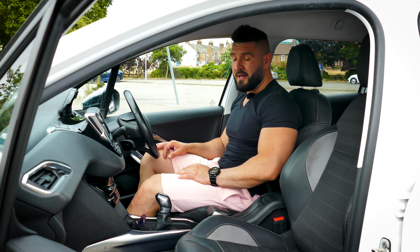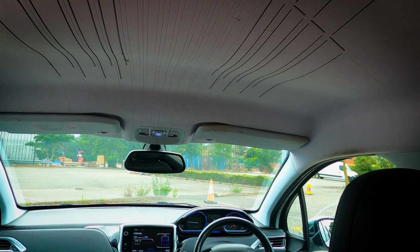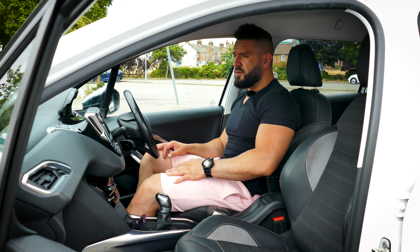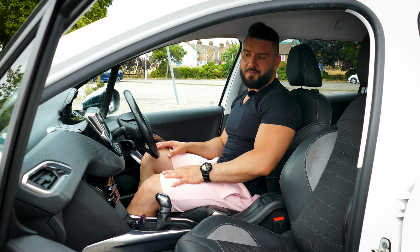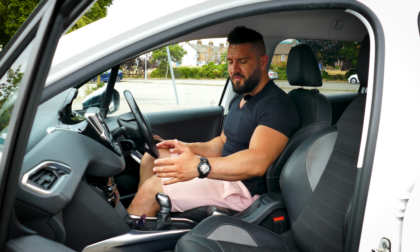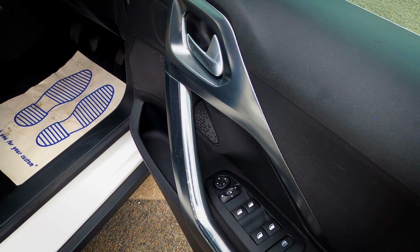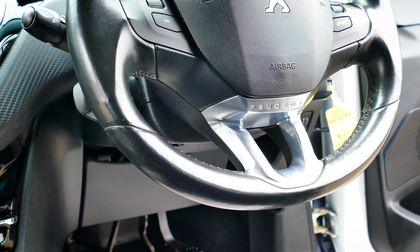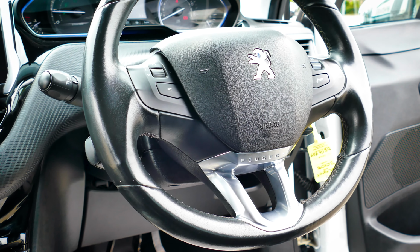One thing that caught my attention right away are these stripes on the rooftop. I don't really know why they are placed here and what their significance is, but nevertheless they are here, and I think they look quite odd and interesting at the same time. I do like these chrome finishes that this car has on the door side and right here on the center console.